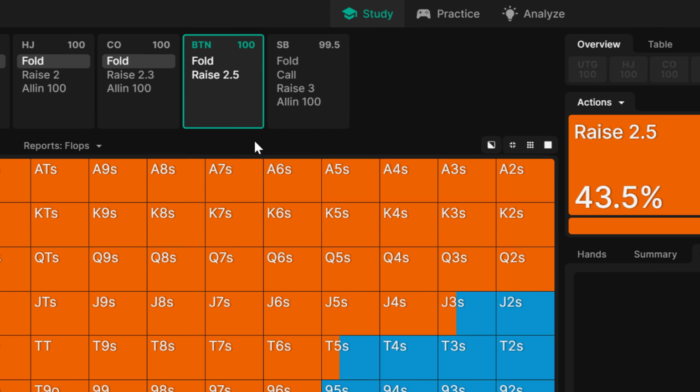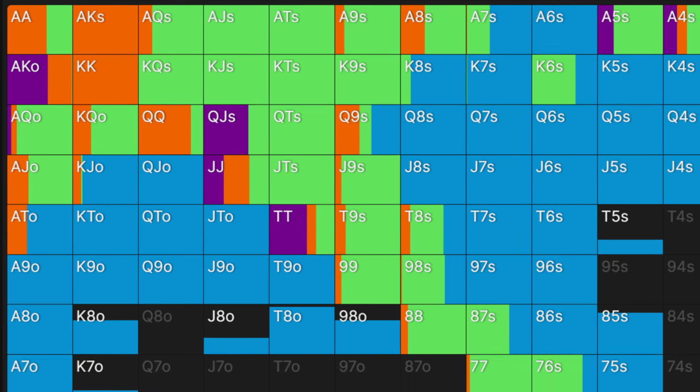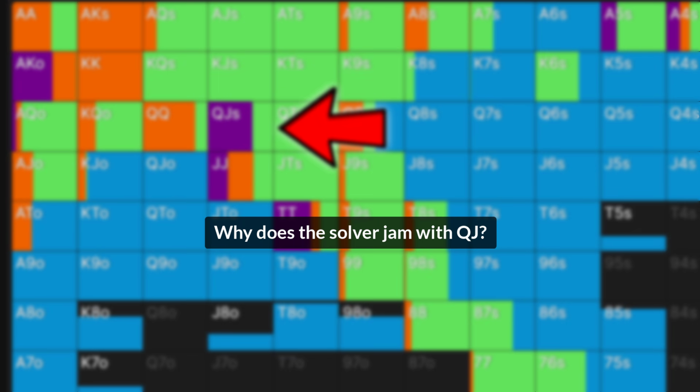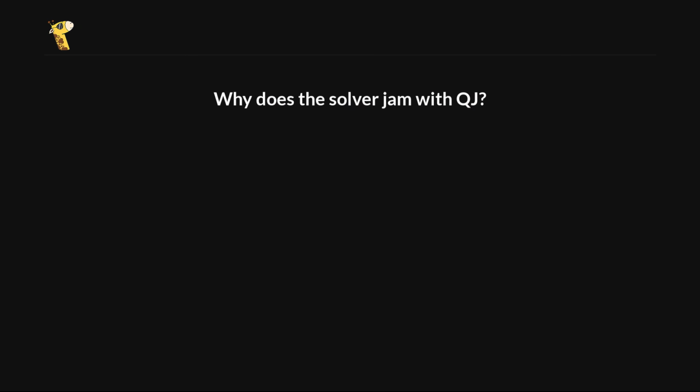If you pull up GTO Wizard and look at button's response versus a small blind 3-bet, it actually recommends 4-bet jamming with Queen Jack suited. So what's the idea behind this crazy looking play, and is it actually worth doing in practice? Let's start off with the logic behind the play.